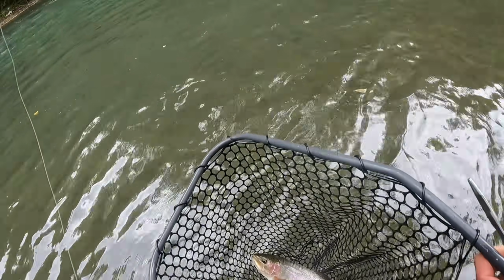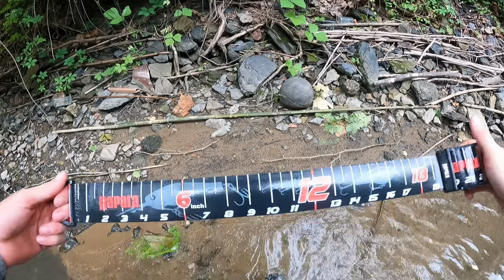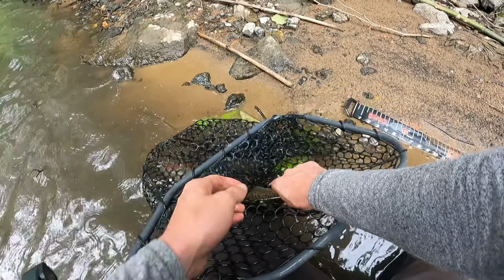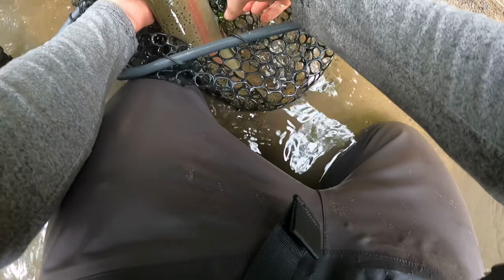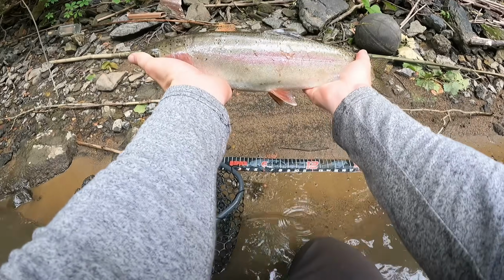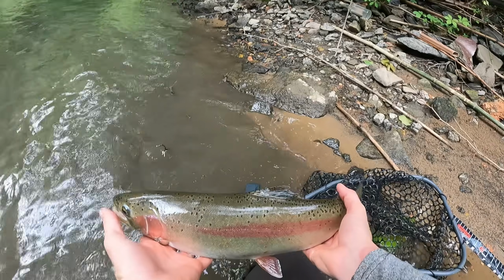Probably real close to that rainbow from earlier. Get this guy on the tape real quick and send him home. He's close to the same size as earlier. Probably a little smaller. Yeah, he's right at 18. I think the other one was 18 and a half. Beautiful rainbow though. Let's let him go.